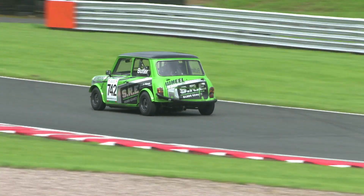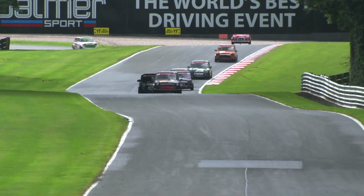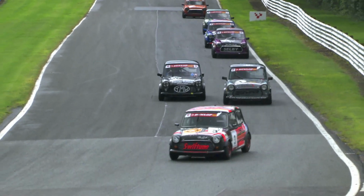Ben Butler currently running 4th in the Mini 7S class at this stage in the race, the class that is being led at the moment by Nick Croydon-Fowler, whilst Sean Tolton potentially could claim the Mini 7S class championship for the very much standard 1275cc cars.